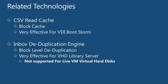The other thing that I'll call out, because I do get questions about this. In Windows Server 2012, we now have the inbox deduplication support. And there's a good and a bad here. The good is it's incredibly efficient for deduplicating VHDs. It's amazing. The bad is it only works if your VMs aren't running, which is kind of a problem. So we do not do deduplication for files that are being actively modified.